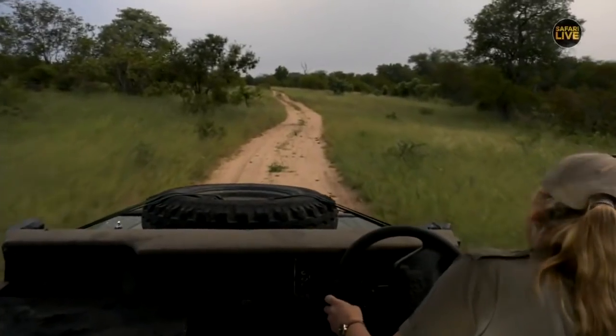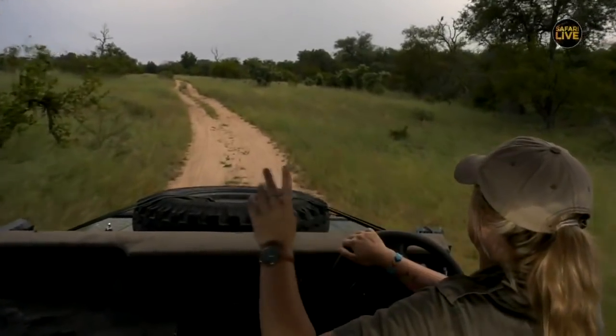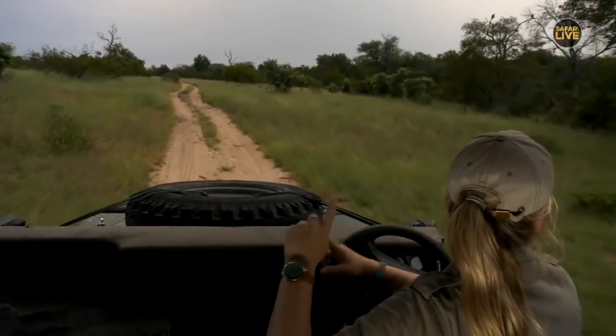So now we're trying to find Tumba. I don't know where he's gone. But Taxon, I don't know if you may have seen, if you're watching on the dam cam. Myself and Taxon met up.